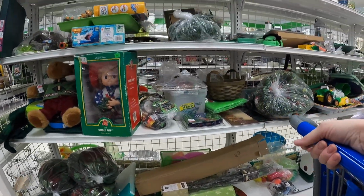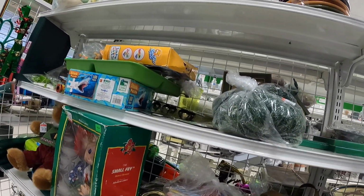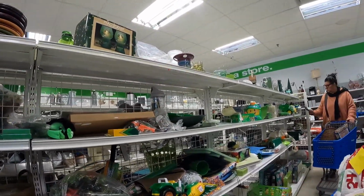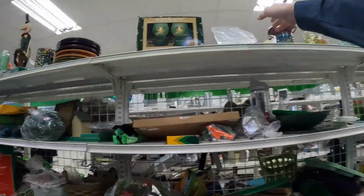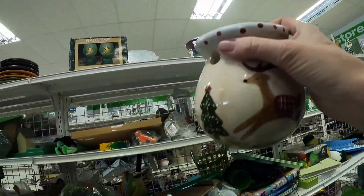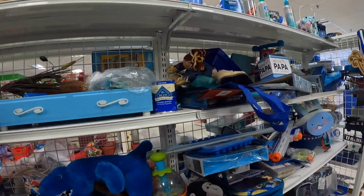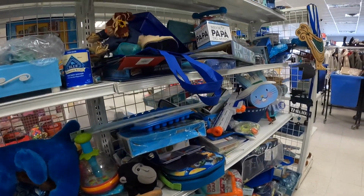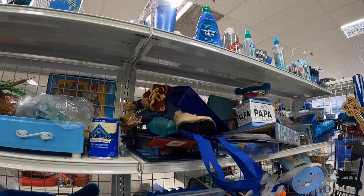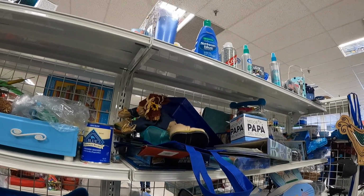So yeah, just like I'm leaving the Motionette there. Checking these dishes all the way up top. Some Falstaff again. Checking this out. It's from Linens and Things. I always check these kind of candle wax warmers out to see if they're Yankee Candle, of course. Some blue dog food on the shelf there, and some random shampoos and hairsprays.